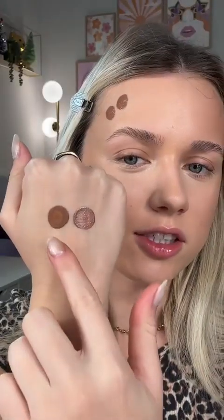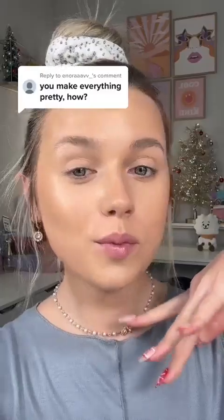It blends out super easy, but so does the Charlotte Tilbury one. I can't make any decisions until I do Charlotte Tilbury on the other side, and then we have to compare. Here's also the color difference, Charlotte Tilbury versus Tarte. Alright, so here you have Tarte, and then here you have Charlotte Tilbury. They're literally identical, and I cannot figure out which side I like more.